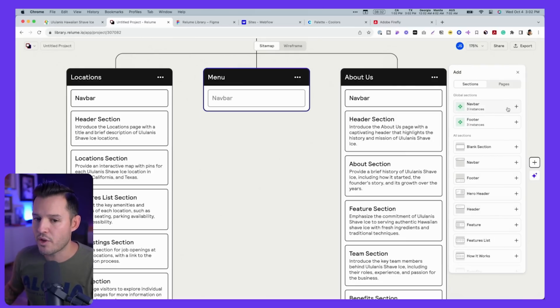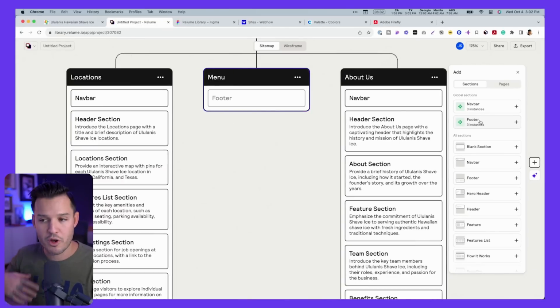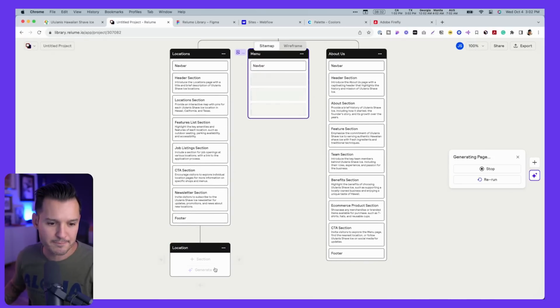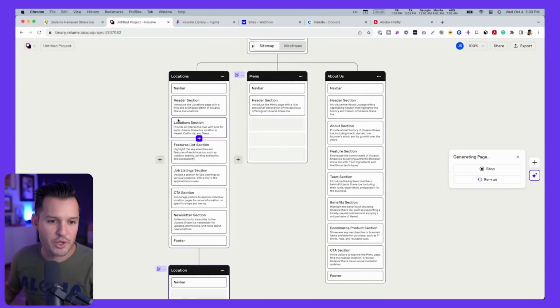But notice this, we also have some global sections, nav bars and footers. Those are global across our entire site, so they're going to stay consistent. So we can do that, but let's just go ahead and generate and see what happens. We generate that. And why don't we generate the location as well? Now, while it's doing that, it's going to generate our menu.